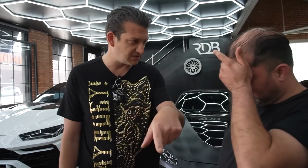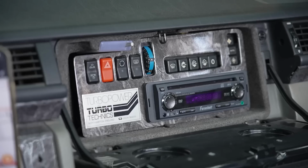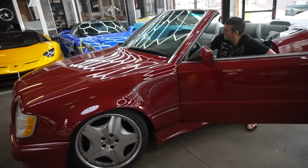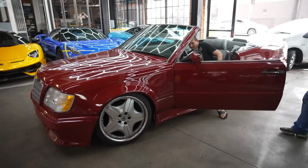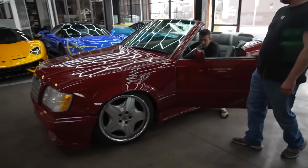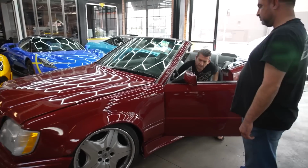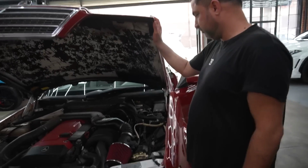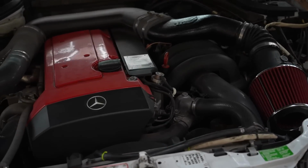By the way, this is not just a regular Mercedes. It's a twin turbo. Yeah, check this out. Like, you guys think it's a joke? What is it, 14 miles per hour? No. I mean, it's not a Lamborghini, but look at the turbo on that side.